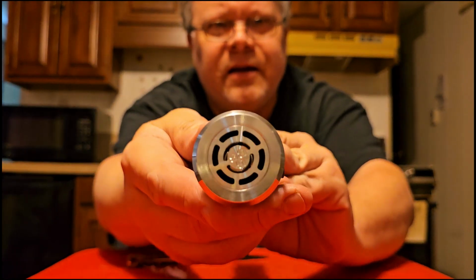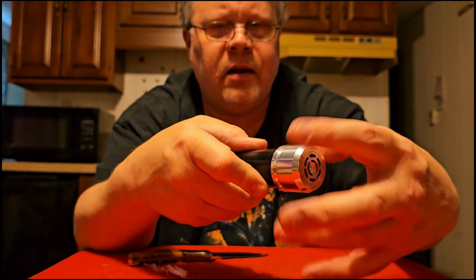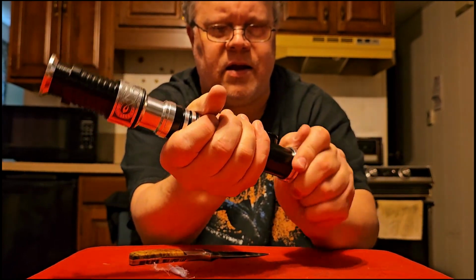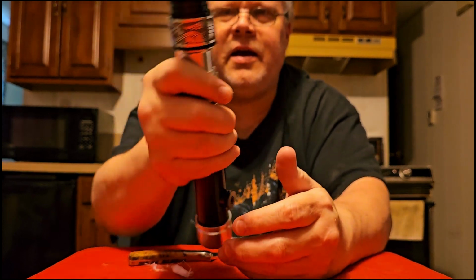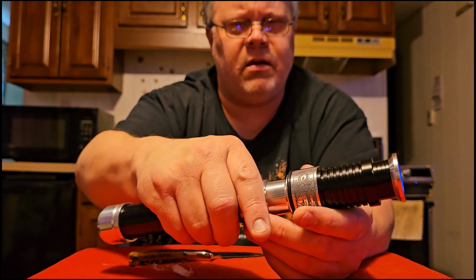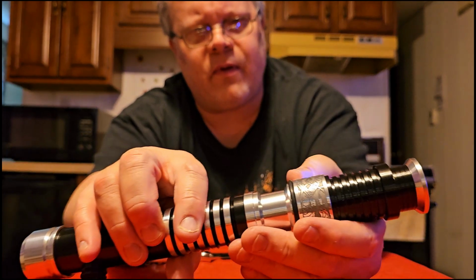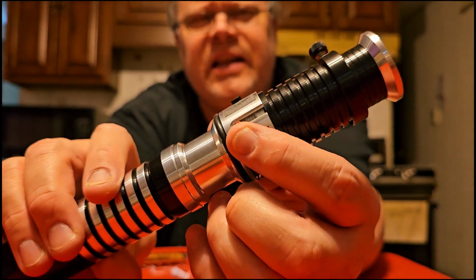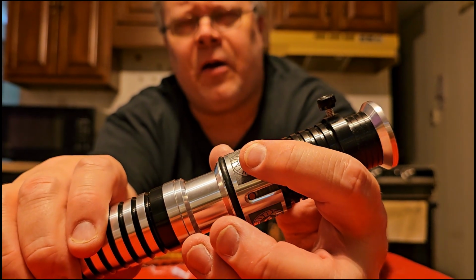So here's the pommel. Threading is silky smooth. All right. Get it all the way on there. Okay. Yeah, good. And oh, I was wrong. This red button right here is the ignition button, and that black button is the auxiliary button.